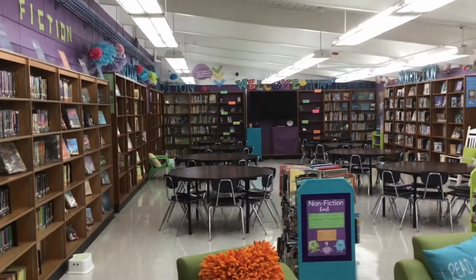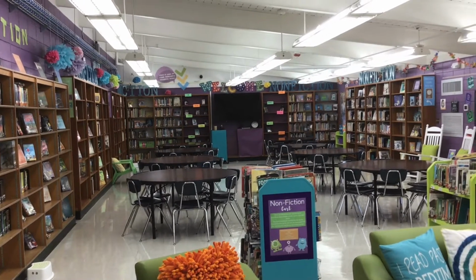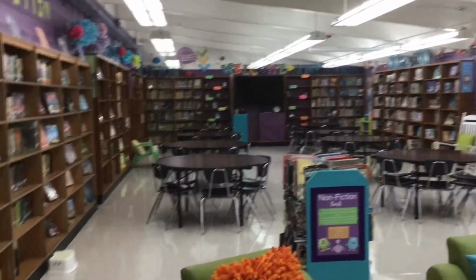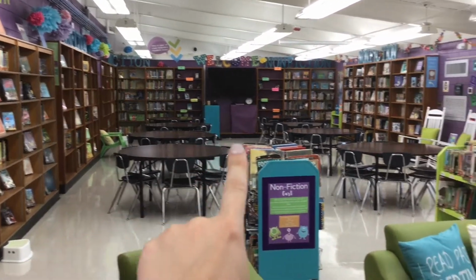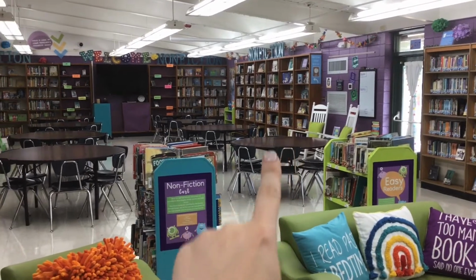So the taller shelves back there, all with the blue nonfiction letters, those are our nonfiction shelves, and they're shelved by the Dewey Decimal System, which you will learn about when you first get here. We start over here with the zeros and 100s. We go all the way around and we wrap around over here to the 900s. So we finish over here.